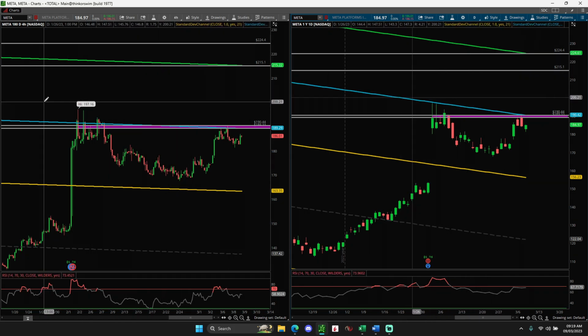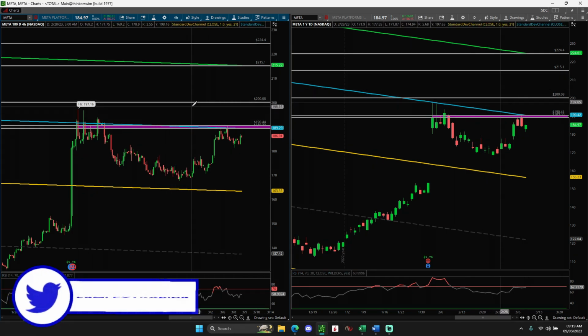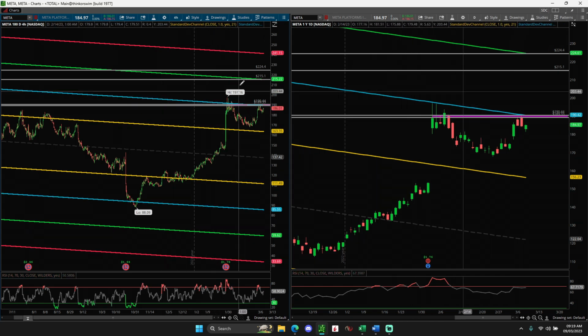Obviously as well, always note that key psychological $100 level. So in this case, $200. The first time you come into it, you might be struggling, might be pulling back, but once we can get that break above, it should be quite an easier journey going past that 200. So 200 is also going to be a strong level and a hard level to break through.